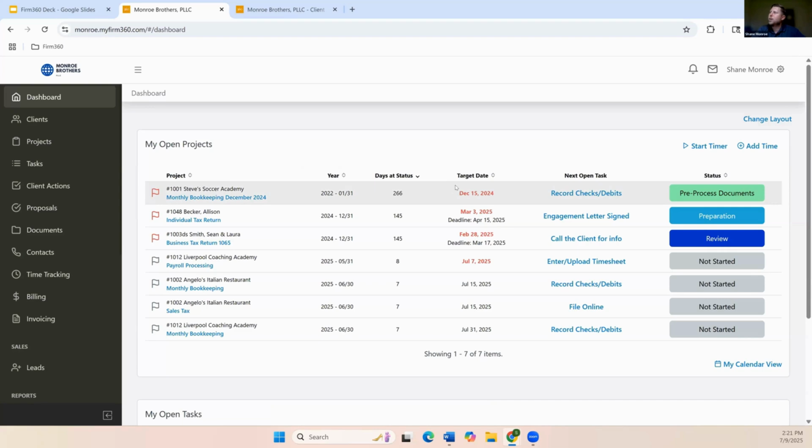Next to that is our target date. So this is the internal due date that we set that we want our projects to be completed. We also have built-in deadline dates for all of our tax projects that represent the actual federal deadline date. As you need to mark extensions, it'll update that deadline date for you to reflect the extension date. That's something that you can also do in bulk. If you have 50, 10, 40 returns that you're going to file extensions for, you can select all 50 of those in bulk and push that extension forward.